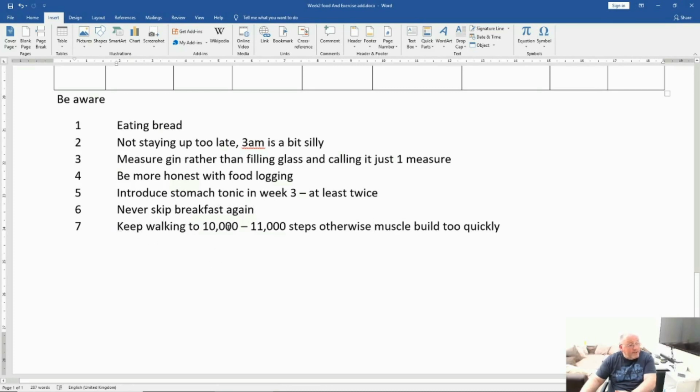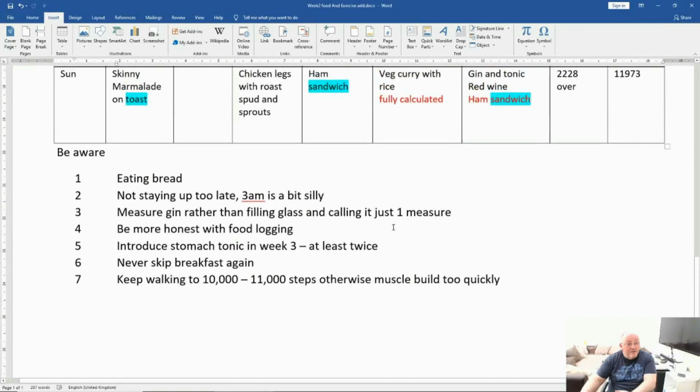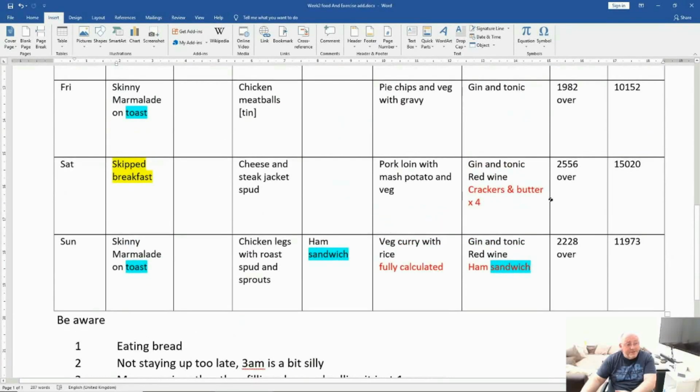And keep walking to 10,000 to 11,000 steps. The reason why that's there is because if you're walking and you do excess walking, then you're building up muscle, and muscle is at least 2 to 1 in weight against fat. So when we've had these last 2 days here, which is brilliant, we've had 15,000 steps, 11,000 steps, nearly 12,000. It's great to do that, but you are going to build up muscle, therefore you're going to weigh heavier at your weekly weigh-in.